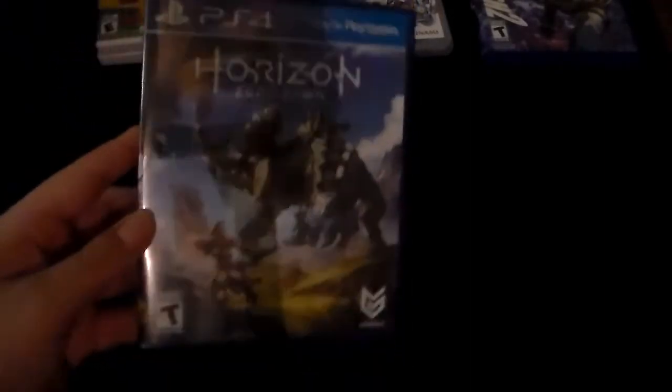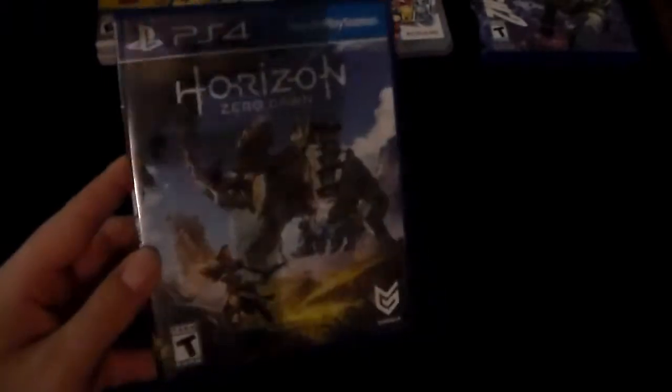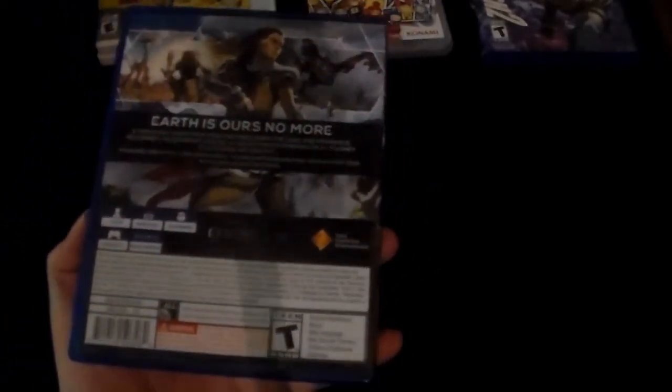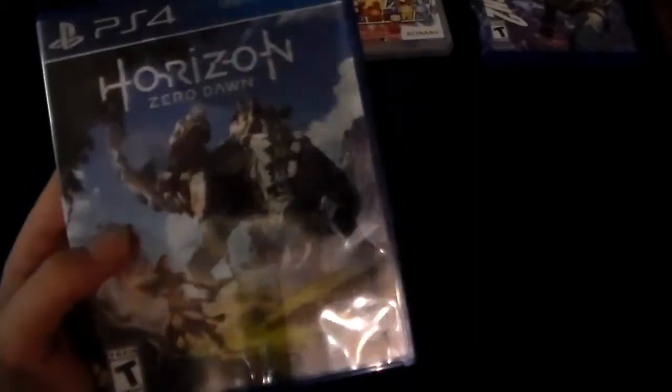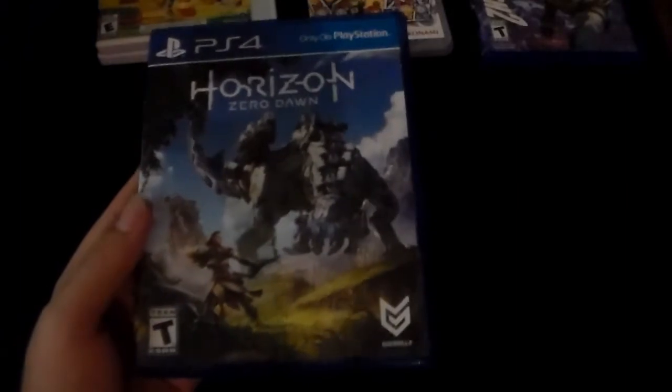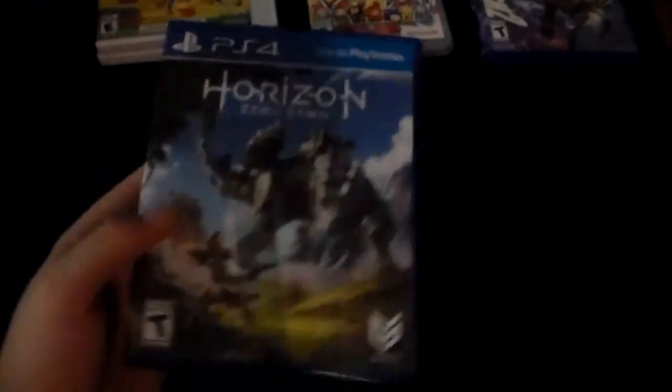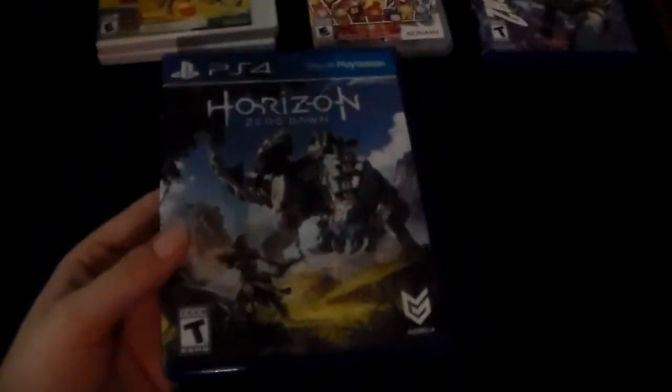This game is actually a mix between Far Cry Primal and the Tomb Raider reboot. And it's actually really good. And knowing the people that made it, Guerrilla Games, the people that made Killzone, they knew what they were doing when they made this gem. And there's a lot to do in this game, and it is a hell of a lot of fun killing machines. And just everything about this game is really good. I need to go back to finish this game.